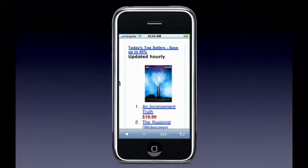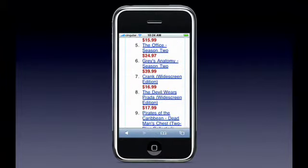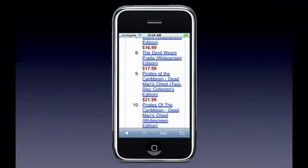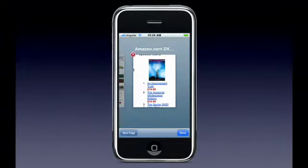Right there. And these are the top sellers, updated hourly. Oh, look, Al's An Inconvenient Truth is #1. All right. And here's all the other movies. Grey's Anatomy, I like that. Pirates of the Caribbean, fantastic. And so I've got this right here, and I can go back to the New York Times if I want.